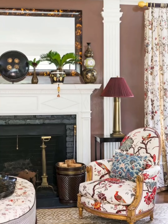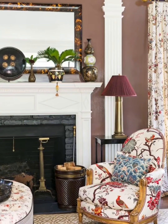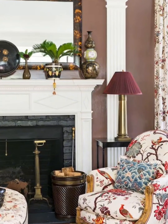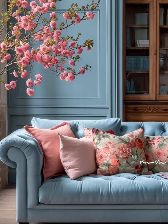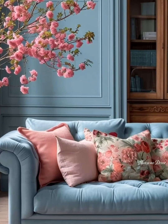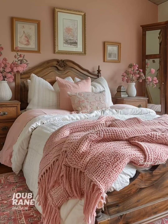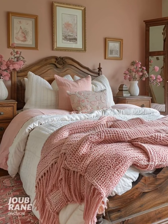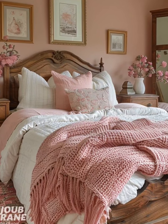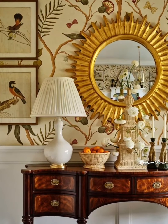Let's begin with the living room. A key element of timeless elegance is balance. Combine sleek, modern furniture with classic pieces to achieve a seamless fusion of old and new. A contemporary sofa paired with a vintage coffee table or antique side chairs can instantly elevate your space. Add elegant touches like gold accents, mirrored surfaces, or sculptural lighting to bring a sense of luxury.